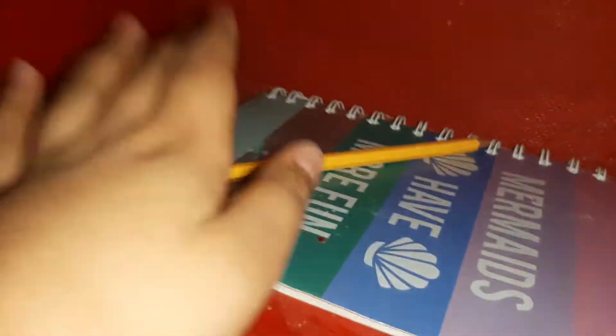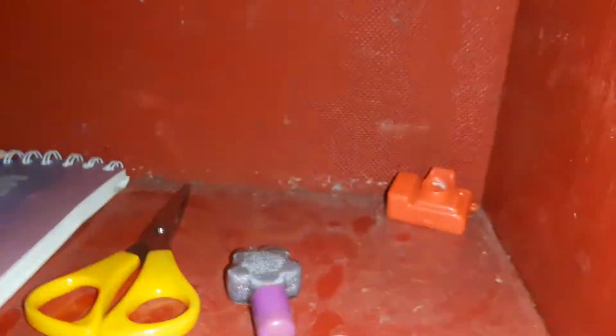Notebook to write down video ideas, nail polish, scissors, random things, camera, books, a backpack. That's basically everything in my nursery.